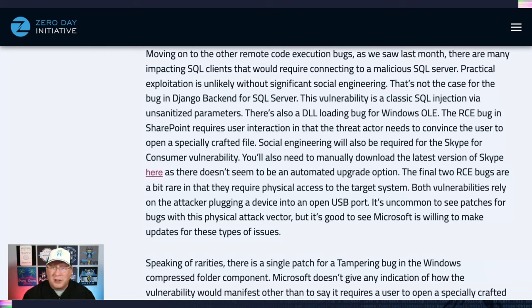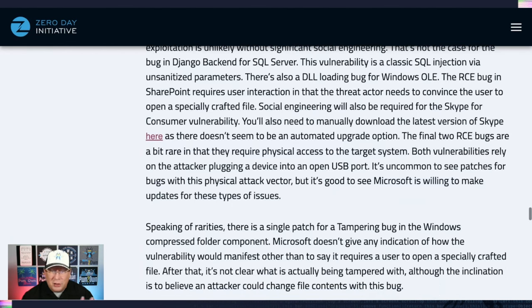Hey, there's a bug for Skype for Consumer. Remember Skype? Yeah, it used to be a verb too. And again, can't just patch this one. You have to download a whole new version of Skype, and it looks like you have to do it manually because there's not an update path listed. So that's pretty interesting.